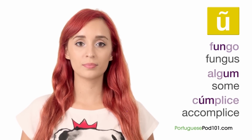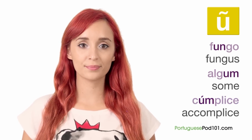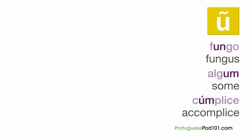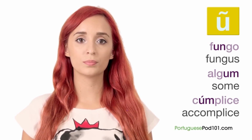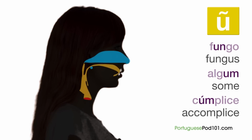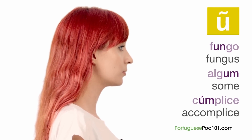Fungo, algum, cúmplice. This is identical to the previous sound, but with nasalization. Um, um. Well done! You've just learned all 13 vowel sounds in Portuguese. With these sounds, you can pronounce any vowel that could possibly appear in the Portuguese language.